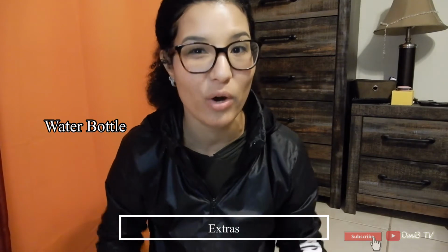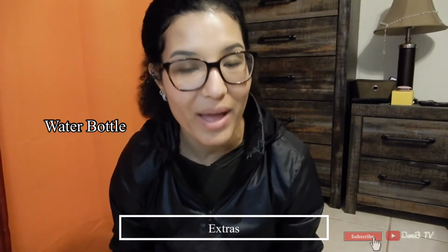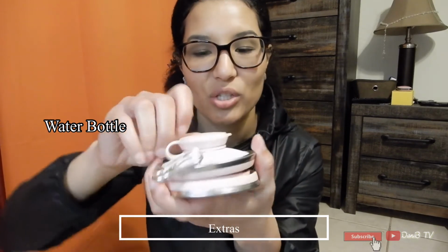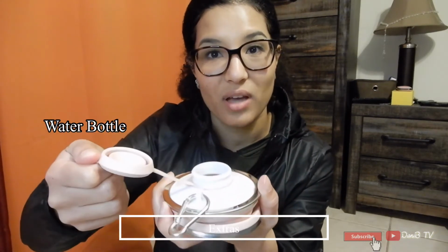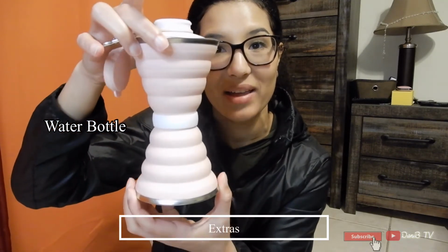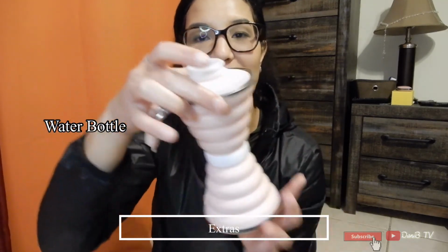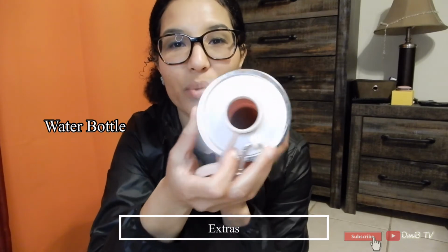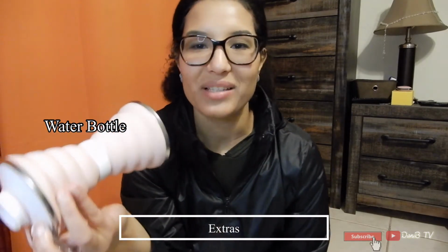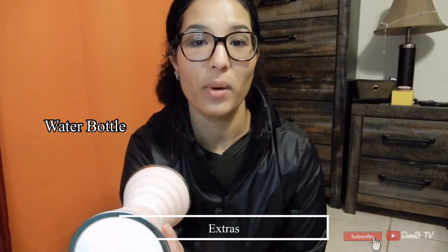I don't have to worry about overpacking, because everything's small, compact, and light. So this is how it works. It's like a suction kind of. I just take off the top and let the air out, and I can open it up, and here's my water bottle. Inside of the water bottle, I actually put a charcoal filter in it to filter out all the bacteria and whatever else is inside.